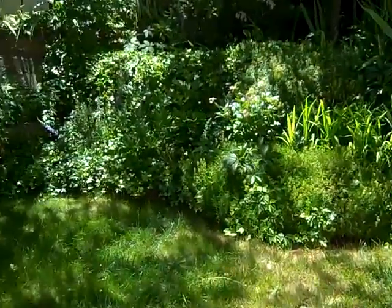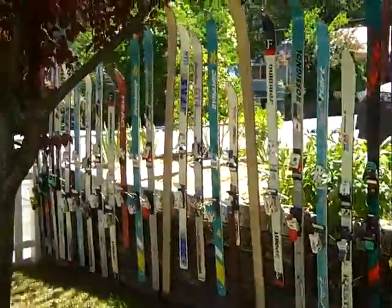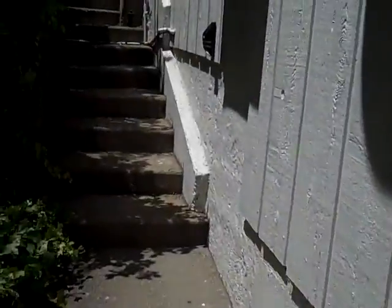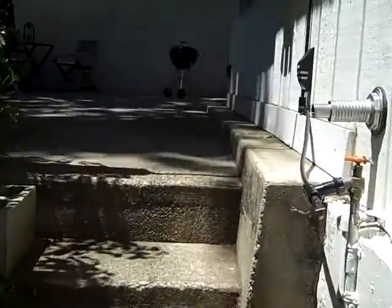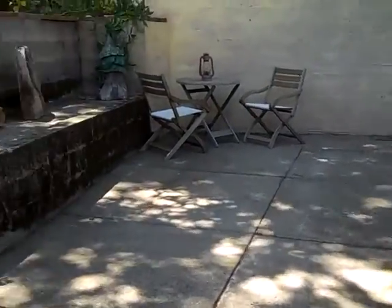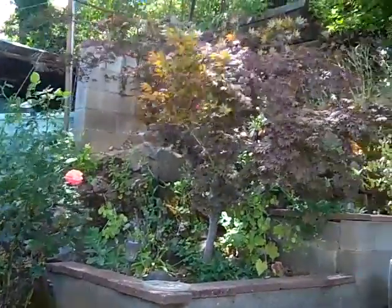This is the side yard, and this is the yard we usually enter on. And here is our wonderful new ski fence that Steph put in last summer. We usually come up this way, which takes us to the back patio, which is very private. Shady in the afternoon, and boy, in the summer, that means a lot.